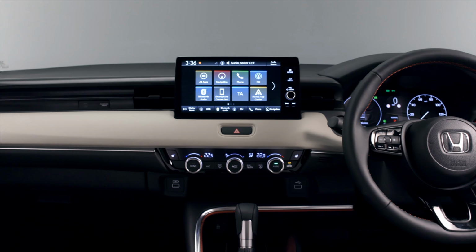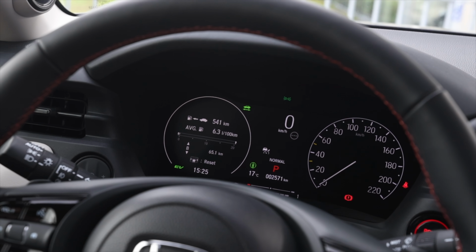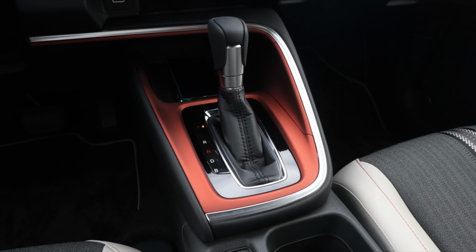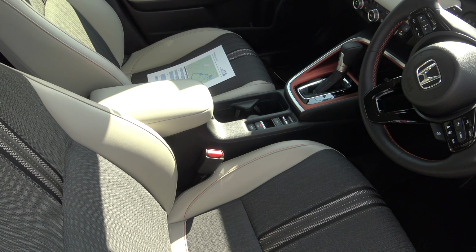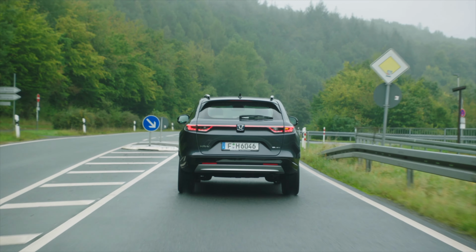However, it's not all good news. This HR-V only comes with half a digital dash, something I find quite bizarre given the new Civics have a full digital display. Surely it would have been cheaper to use the same part. I feel like Honda are turning into the next Audi, and that kind of makes me feel sick. Anyway, enough of me complaining, although it won't be the last. Let's take this car for a spin.